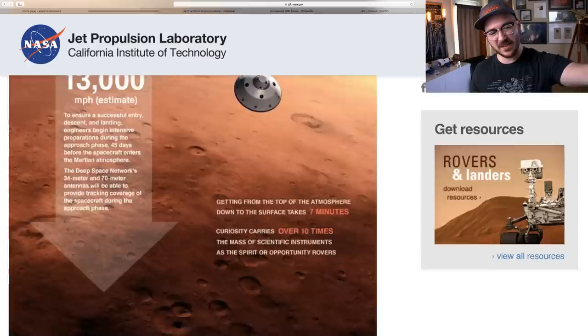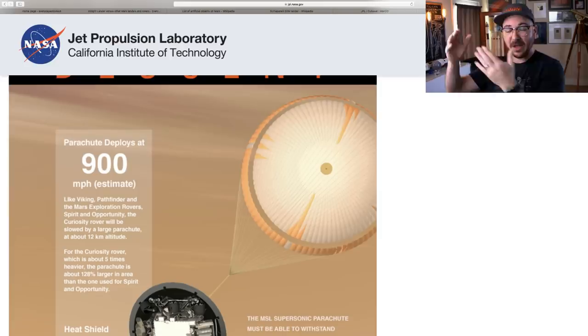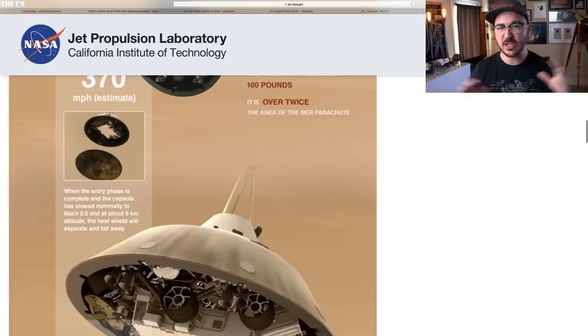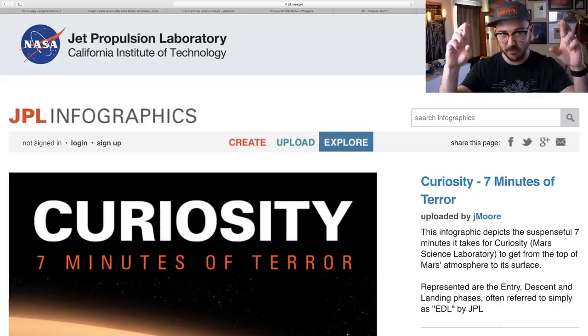Then it slows down a lot. Then it pulls a parachute. That slows it down a lot more, again down to about 1/10 of the velocity after the aerobrake. And then for InSight, it's just going to drop straight out of there. Now, this whole sequence takes 7 minutes, from beginning of reentry to soft touchdown, hopefully. So that's why it's called 7 minutes of terror.